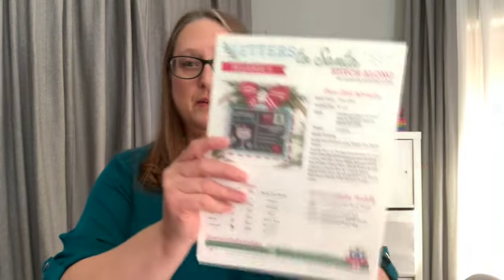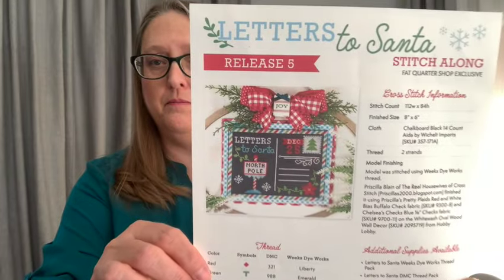And then this one, I would really like to work on this one. It is a pattern by Fat Quarter Shop, and let's see if I can find the front pattern piece here. It's called Letters to Santa. I really don't think it would take a whole lot of time.